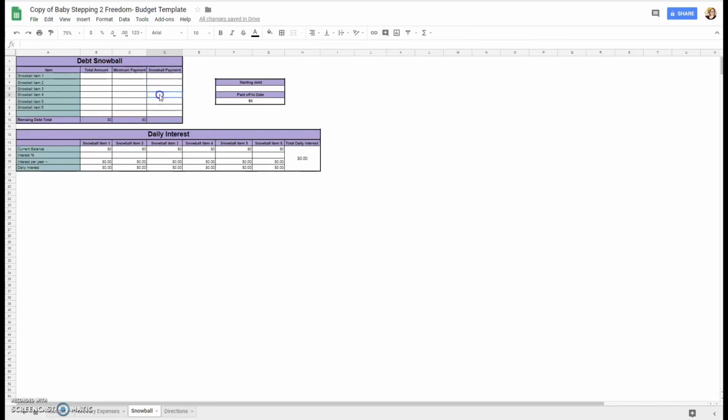As you move on, the number increases until you get to your last debt, and hopefully you're adding up all of the minimum payments that you've had before, and you can attack that last debt in addition to any other remaining money that you have. So that row is helpful to keep track of the minimum amount that you should be paying towards each debt.